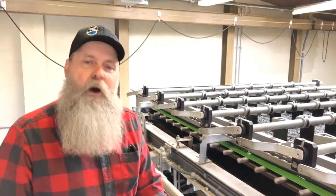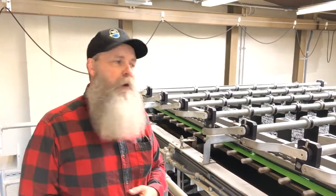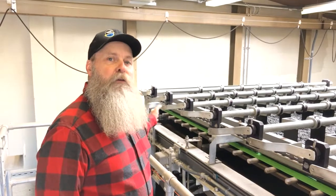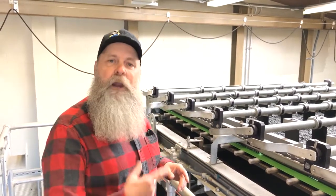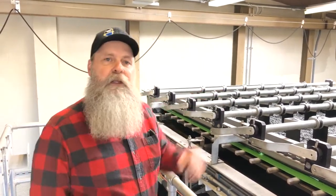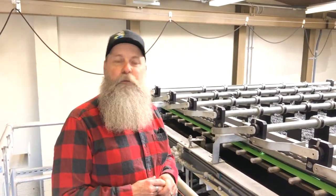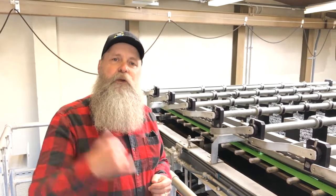We then collect that water and send it right back through the process of the plant, but the dewatered sludge comes off the end of the belt, drops into a hopper, and then there's a spiral that runs it out the side of the building into a bin. We pay a contractor to come and collect those bins three or four times a day. They haul that to an approved landfill.